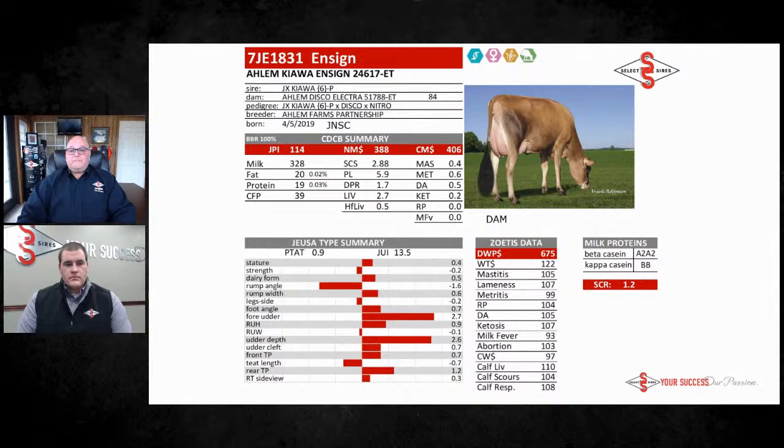Ensign's a bull that got released in June, the Kiowa son. He is a JNS carrier, sold in the All-American sale a year ago, but this bull does a lot of things right on his wellness traits. 1.7 DPR, 2.7 livability. His heifer livability is 0.5. 122 wellness trait dollars, 97 calf wellness dollars. That's an elite number in the Jersey breed, Mark.